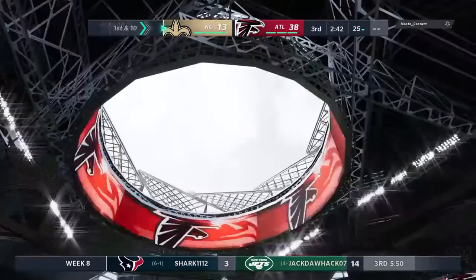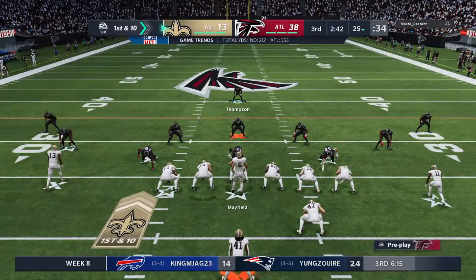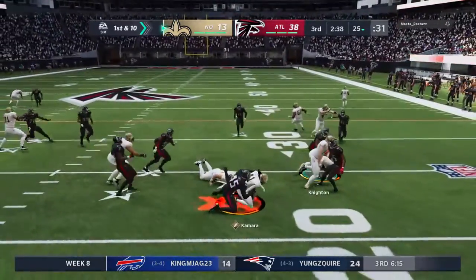Fair catch made at the 25-yard line. The Saints take over 1st and 10. The Saints offense on the field ready to get their drive started. And the interception thrown in the red zone last time. We'll see if they can rebound.